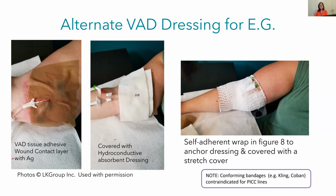One of the things that is contraindicated in the Infusion Nurses Society standards of practice is using conforming bandages like Cling or Coban around a PICC line, because of the risk of causing a tourniquet effect or compression effect, which we don't want. So you noticed in this case, I used a self-adherent wrap, the Easy Fix, if I can use that generic term, that brand name, in a figure-8 loosely, and then we used the stretch bandage to hold that in place.